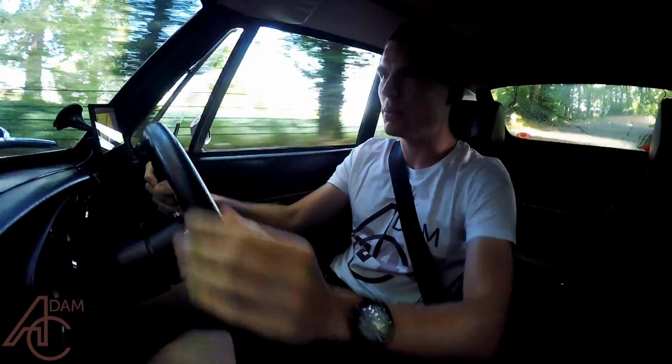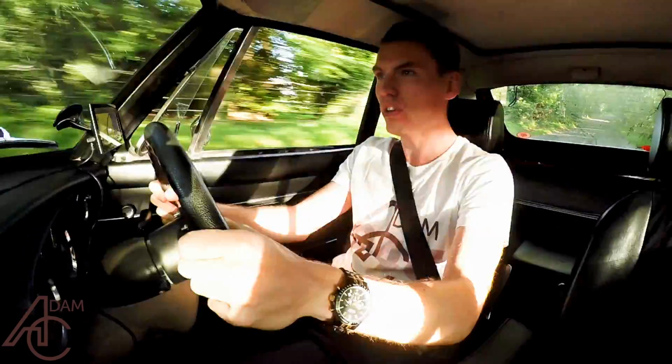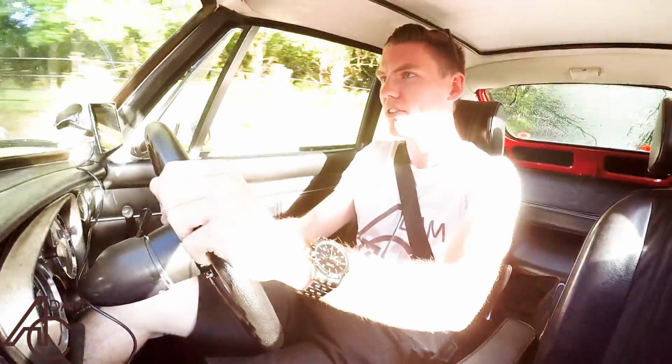Now today I'm going to a car show as always, but it's a slightly different car show to normal because this car show is for hot hatchbacks and estates. I've never been to a car show that's for estate cars and wagons before, so it'll be interesting to see what kind of cars turn up, like Audi RS6s and E36 Tourings, all those kind of things.